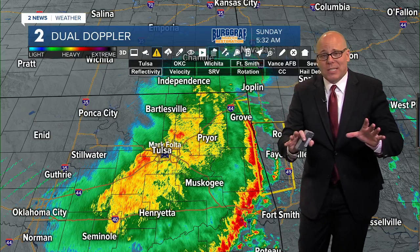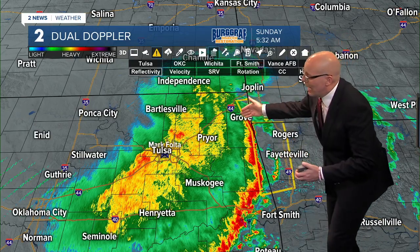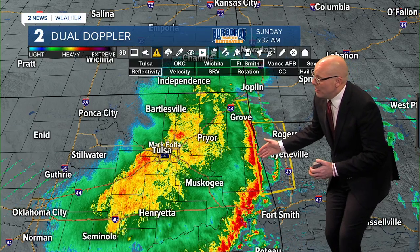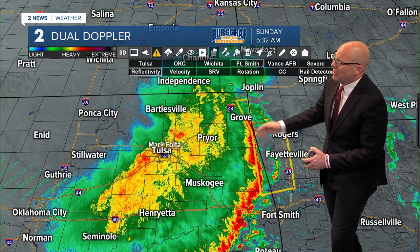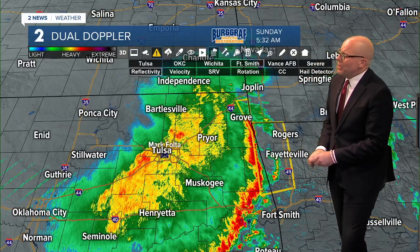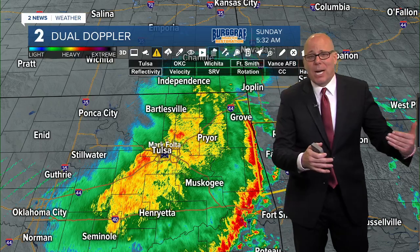But right now, it looks like that severe threat is beginning to wind down over much of northeast Oklahoma, although we still have that severe line for our eastern portions here, Delaware County into Adair County. And again, it is about ready to cross over here into northwestern portions of Arkansas. So if you live here, again, just stay inside, away from any windows as that line moves on through with those potential wind gusts up to around 70 miles per hour.